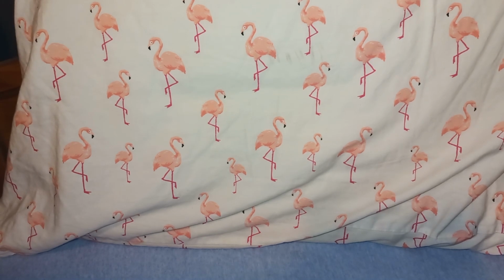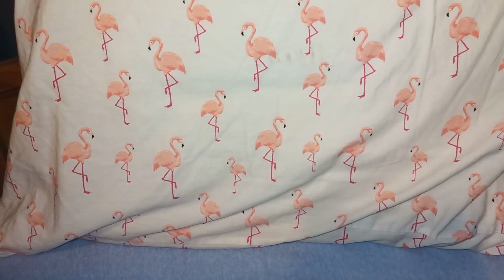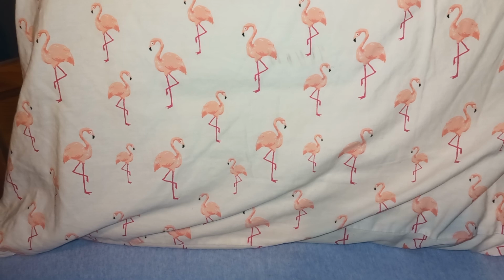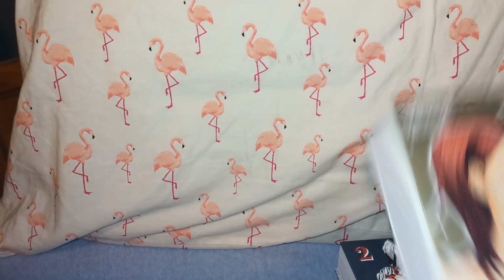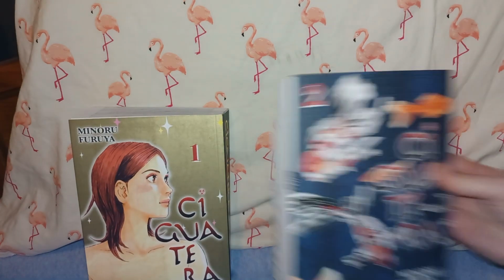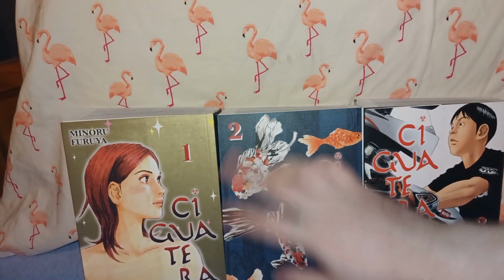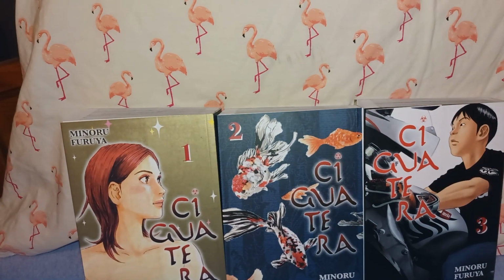Next up, another one I actually saw at Chapters for the first time, and I cannot believe that I had never heard of this, because this seems like it is exactly the type of series that I am going to really love, and that's Sigotera. I'm going to call it that. I don't know if I'm pronouncing that correctly, but this is a 3 omnibus volume. I think it's just 2 in 1, so it's like 6 volumes.